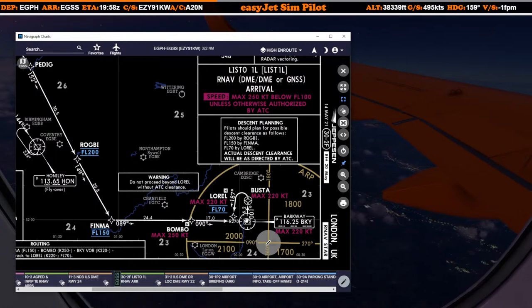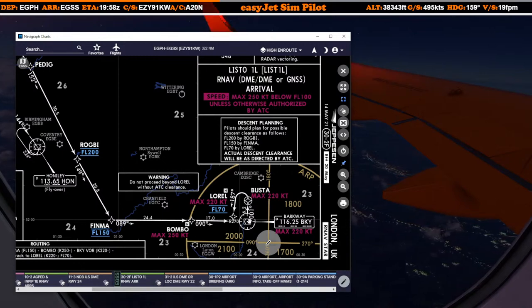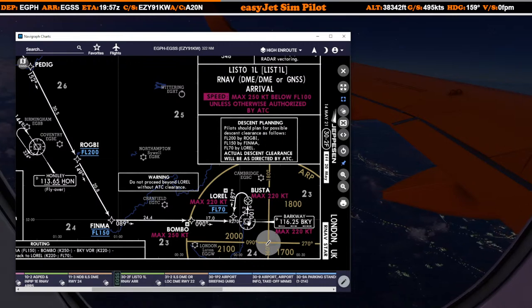If I do intend on making this full loop, I'm still going to be 6,000 feet here, but I can't get down to 6,000 feet. I need to get down to flight level 70 before I can get down to 6,000 feet here at Barkway. Either way, 6,000 here at Barkway, whether we're doing the loop or not. I also want to be at green dot by the time I get to Barkway.